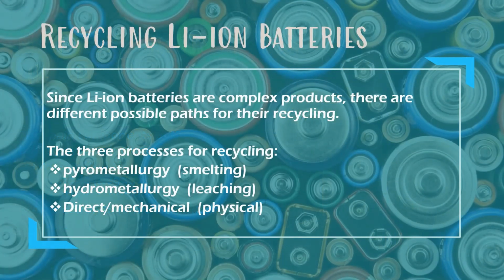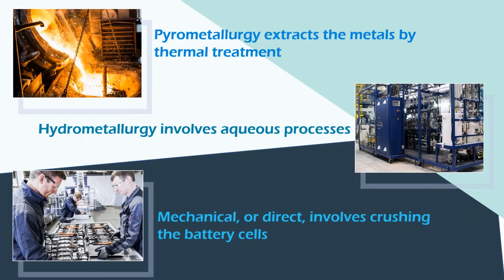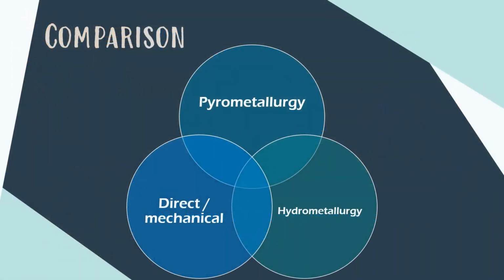Recycling lithium-ion batteries. Since lithium-ion batteries are complex products, there are different possible paths for their recycling. The three processes for recycling include pyrometallurgy, which is smelting, hydrometallurgy, which is leaching, and direct or mechanical, which is physical. Depending on factors such as quantity and characteristics of the material available, and quantity and value of the materials that can be recovered, process components can be combined in different ways. Now, pyrometallurgy extracts the metals by thermal treatment, while hydrometallurgy involves aqueous processes, and mechanical or direct involves crushing the battery cells.